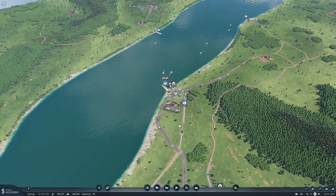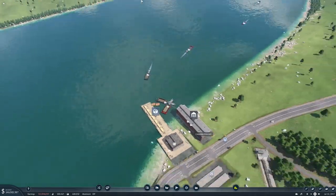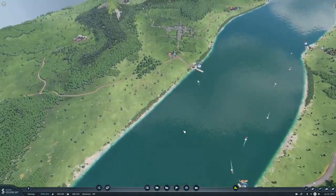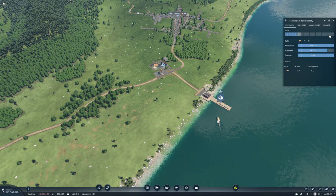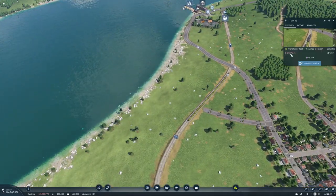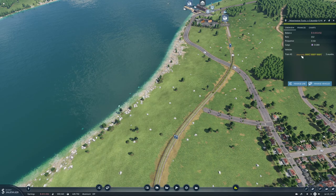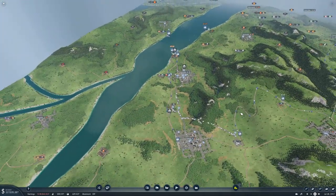Alright. That doesn't look good. So this will go up and start producing a lot more. Should go up to start producing 1200 really. What's our rate on this train? 612.